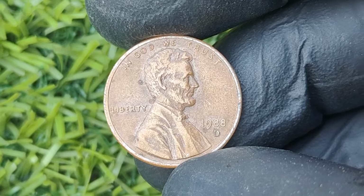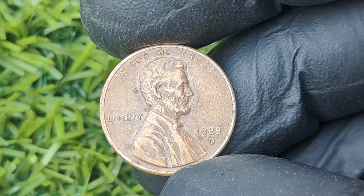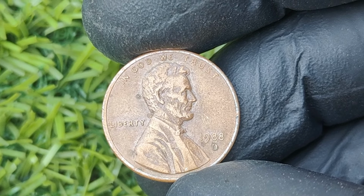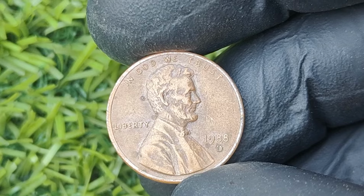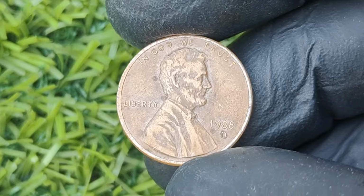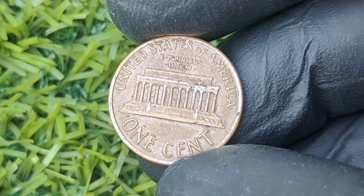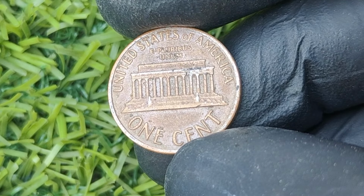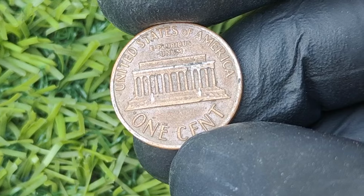The year was 1988. Ronald Reagan had just left office. The country was humming with optimism, yet silently shifting toward a more digitized, fast-paced economy. And amid all of this, a mechanical mistake, barely visible to the naked eye, occurred on the obverse die of a Lincoln penny. A penny that now commands up to $284,000 at auction.